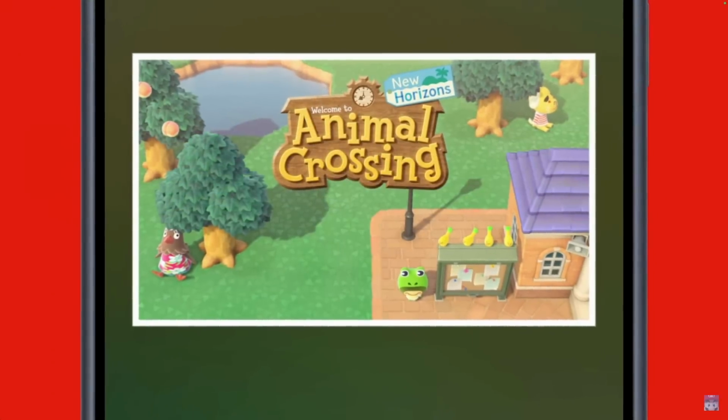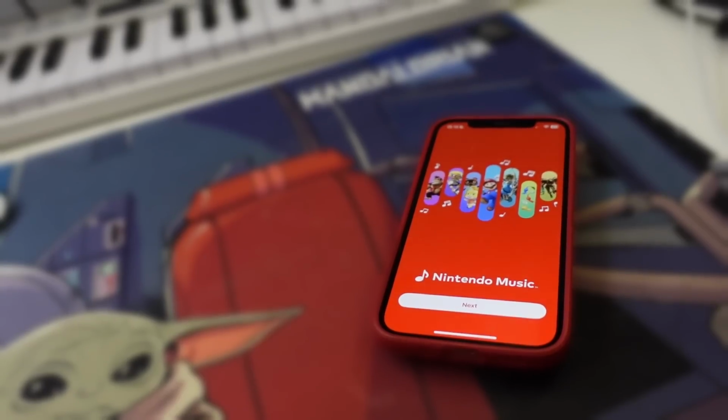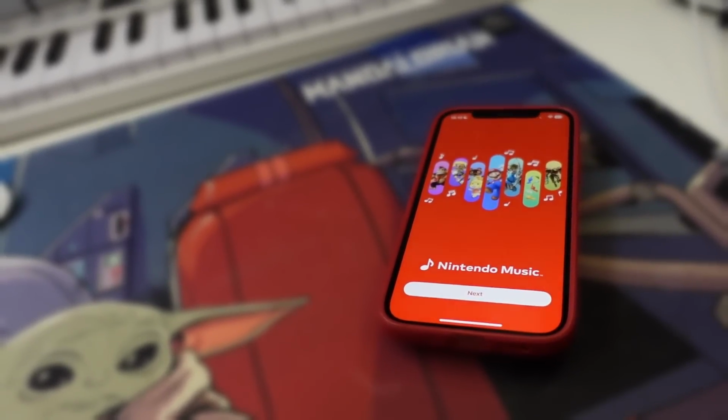They finally released their music on a streaming platform, but in the most Nintendo way possible. See, instead of putting it on Spotify or Apple Music like any other company, they've gone and made their own streaming service, which is only available through NSO.